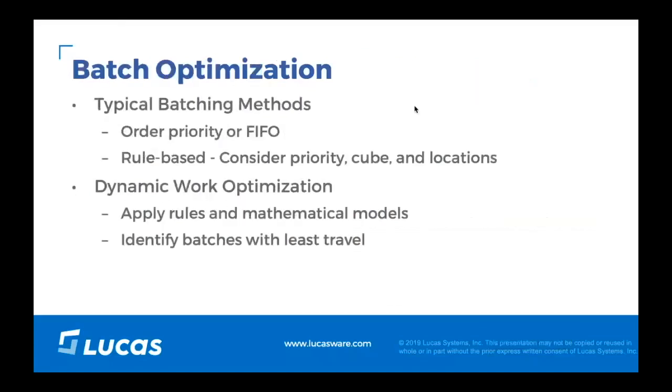Traditionally, batches are created in some rule-based fashion. These rules could be based on priority, where priority is defined as something as simple as first in, first out, or FIFO, or something more complex, such as the earliest gate time by zone and or by carrier. What dynamic work optimization does is take these types of rules in conjunction with mathematical models of the warehouse and then apply it to an optimization problem which looks to reduce the cost of the batch.